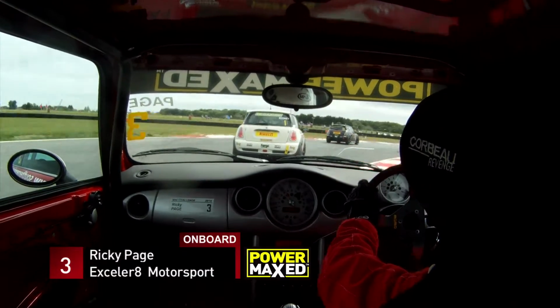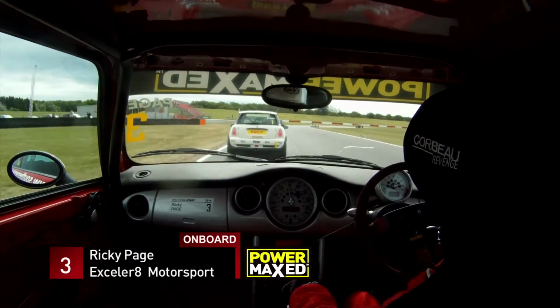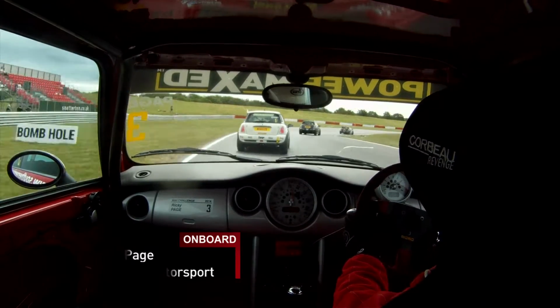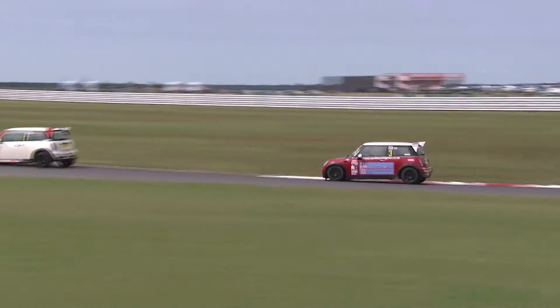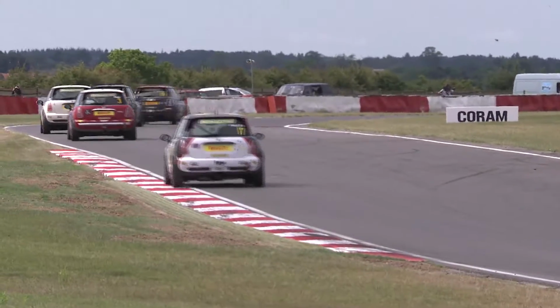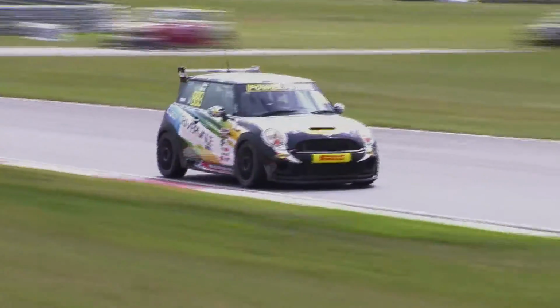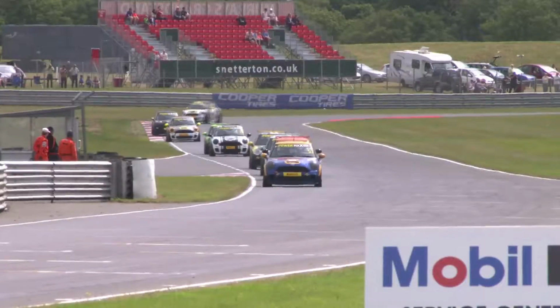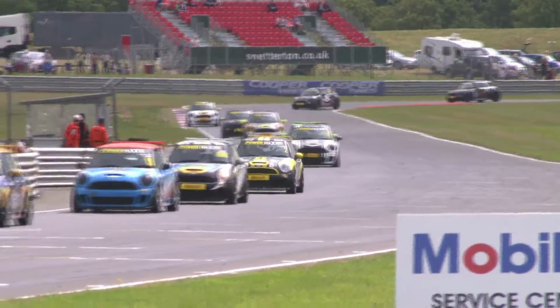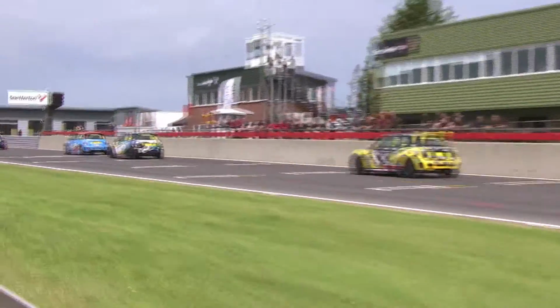In car with Ricky Page, who has got himself right onto terms with Shane Stoney over the course of this first lap. Shows the slipstream potential of the cars in the Cooper class through the bomb hole. Only corner here at Snetterton substantively unchanged in the 2011 circuit redesign, as on his way in 3rd place Chris Knox trying to use the tow to get up with the leading duo of Keith Issat and Lawrence Davey. It's a leading quartet breaking clear, completed by Luke Caudle.